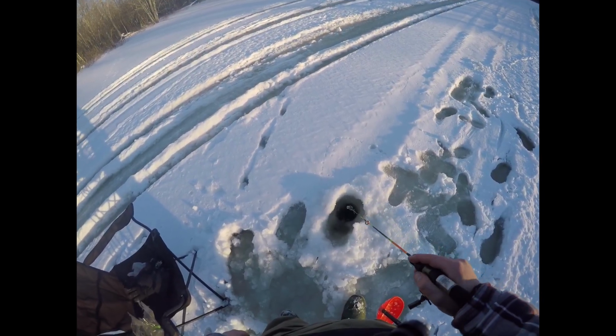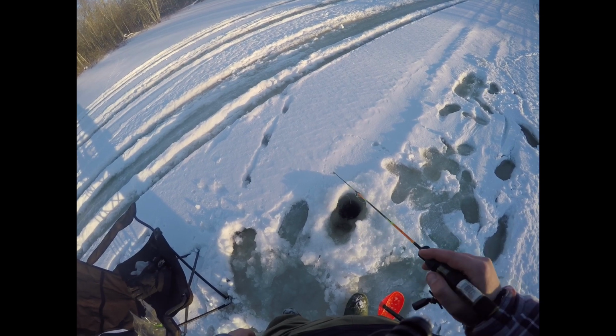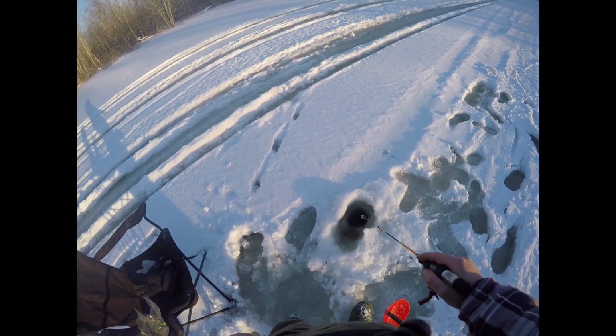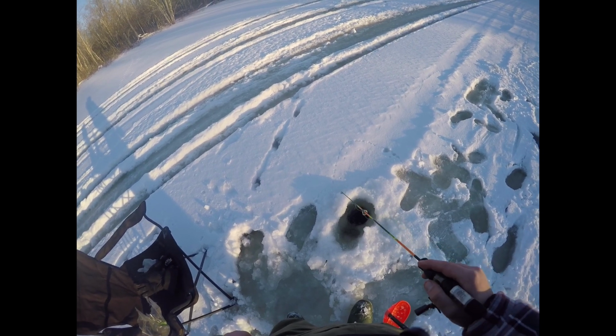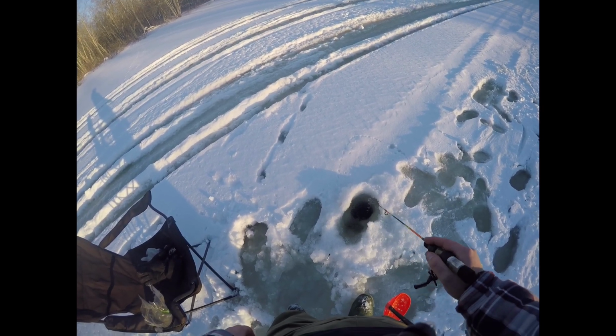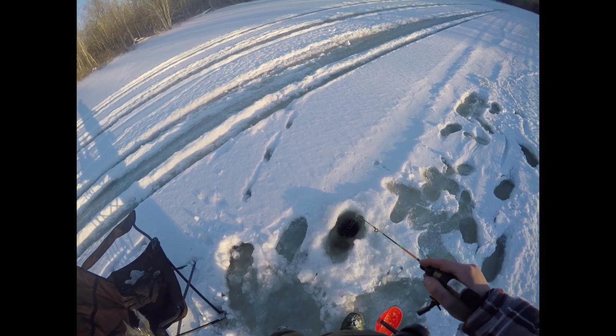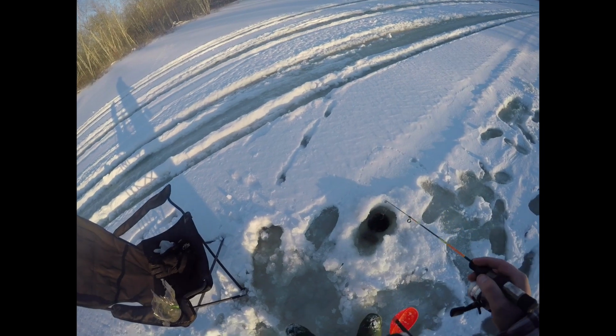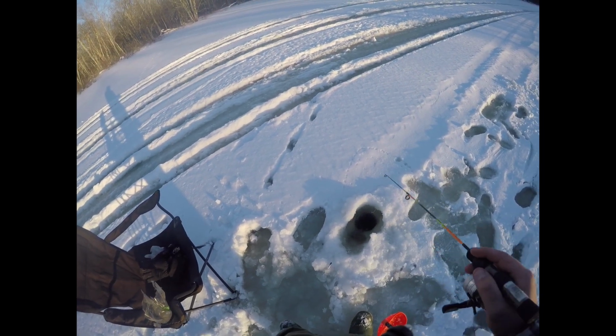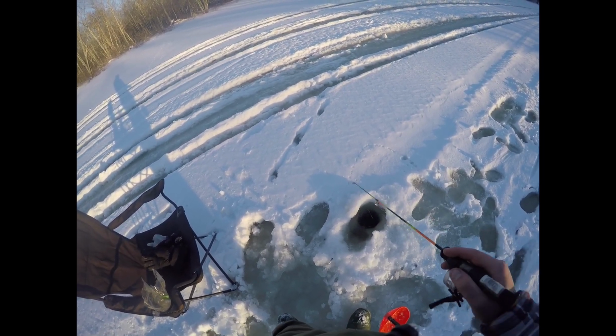Well, we've been here for about 3 hours. I'm not getting any bites on the minnow or my jig. I might have to try a different location tomorrow, maybe down there. Or down there. But we're gonna keep trying, and as soon as we catch a fish, we'll be back with you guys.